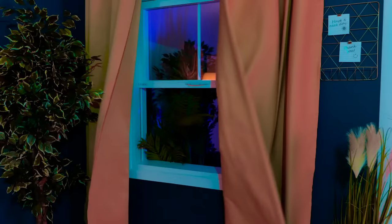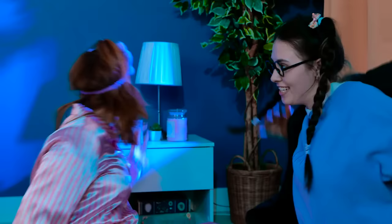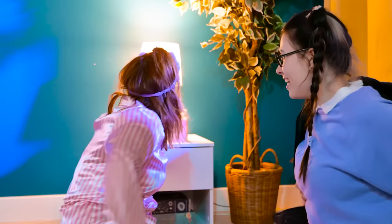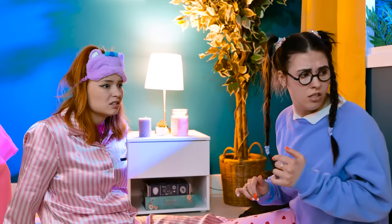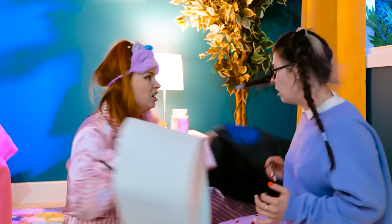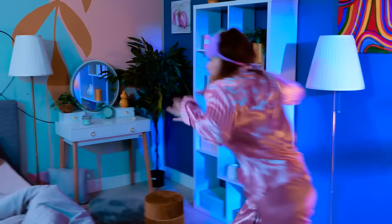Who's there? I'm not in the mood for games, Boogeyman! You scared me! It's me! You scared me! Let's see what's going on here! It's Mom! Quick, hide! Oh, if Mom doesn't see my friend, I'll definitely be getting in trouble.